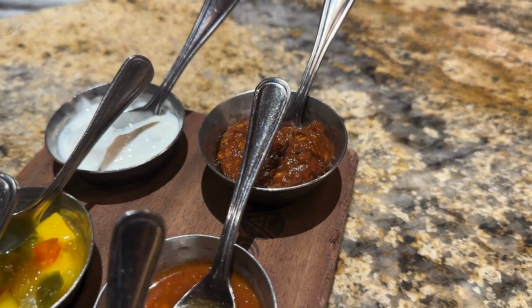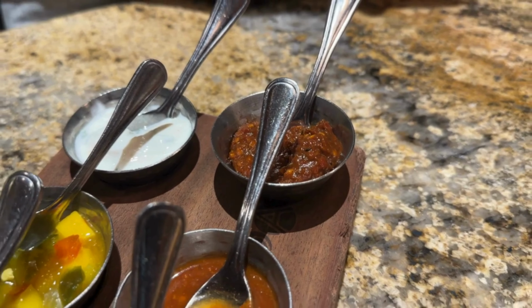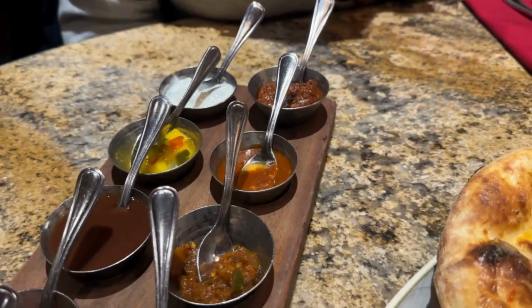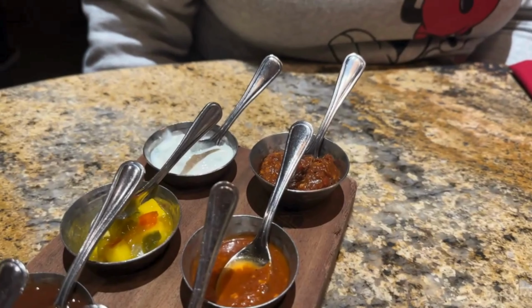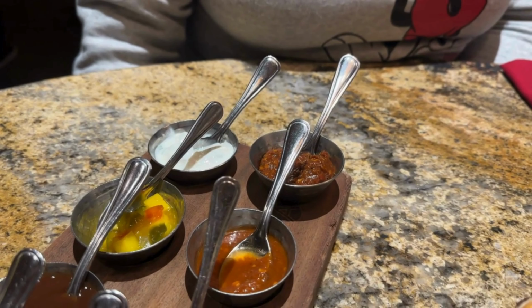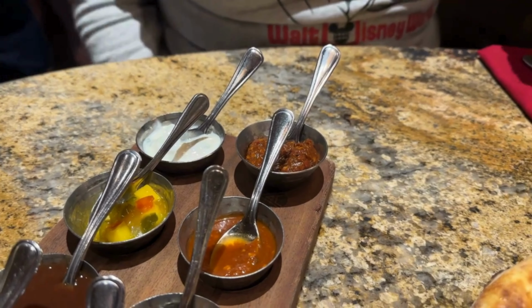Is it a pepper? He said there's an ingredient in it that is grown in Living with the Land over in Epcot. They grow it exclusively there. They do not normally bring this to the bread service. You either have to know about it or ask for it. He liked us, he took a shine to us, and he recommended it, and I am dying to dig in.